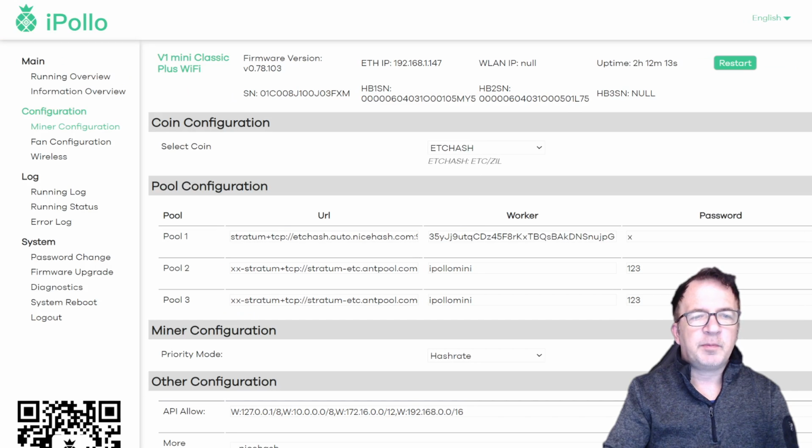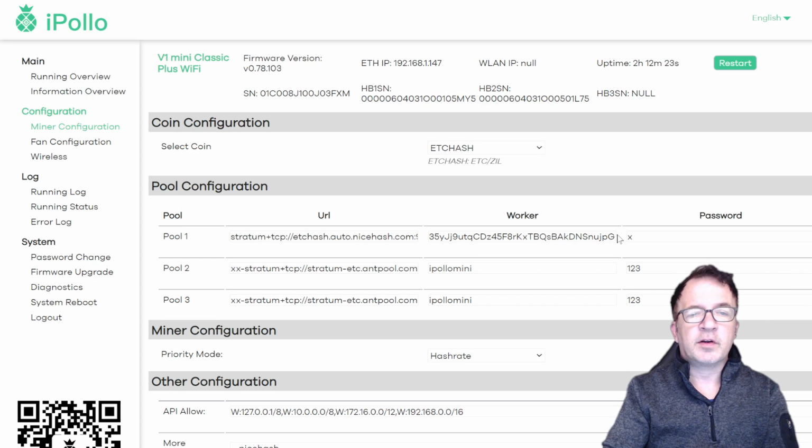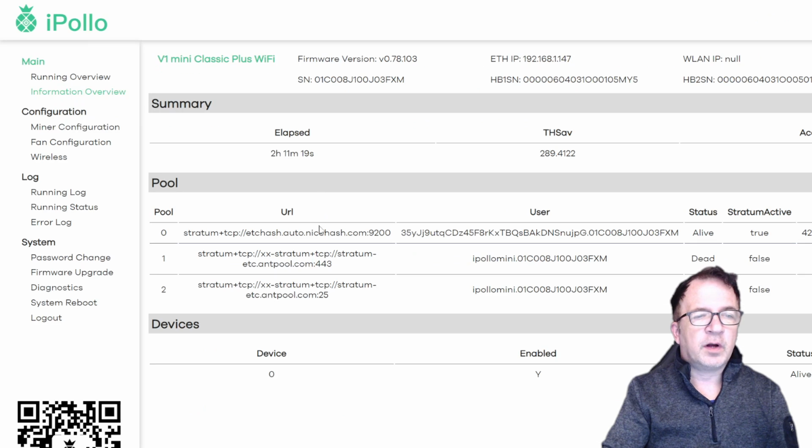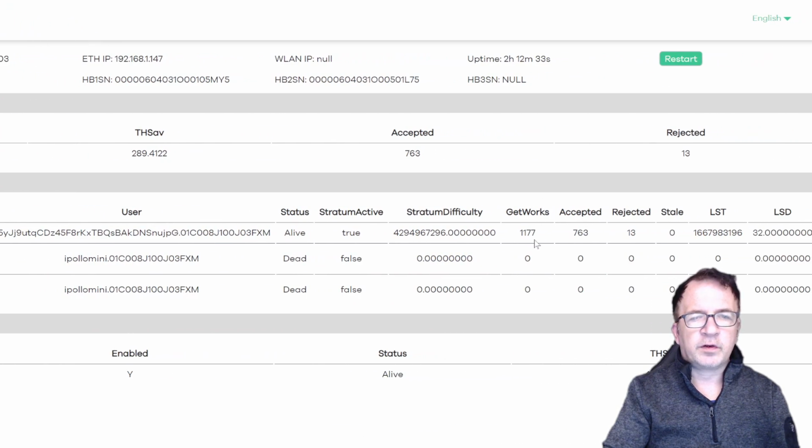Once you set that up, you would just put in your Nicehash wallet address, and you could put a dot and the name of the worker. If you don't put the dot with the name of the worker after it, it seems to send you a serial number as the default worker. But this miner is up and it's running good. It's alive. Let's see if I scroll over. It's showing me, yeah, GetWorks is 1177, accepted is 763, rejected is very low at only 13. So it's doing a lot better now than the first time.